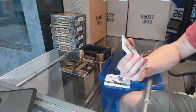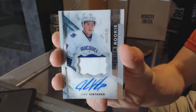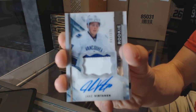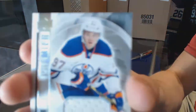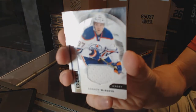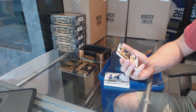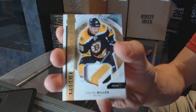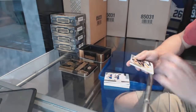We've got a two-color rookie patch auto number 375 for the Vancouver Canucks, Jake Virtanen. And we're off. Rookie patch auto of 375 for the Canucks, Jake Virtanen. We've got a rookie jersey for the Edmonton Oilers, Connor McDavid. We've got a three-color rookie patch gold number 2/10 for the Boston Bruins, Colin Miller. 2/10 for the Bruins, Colin Miller.